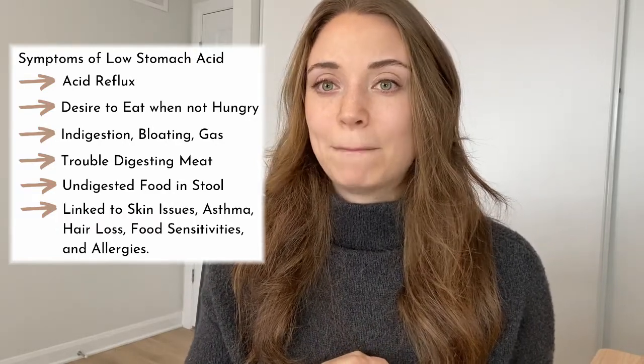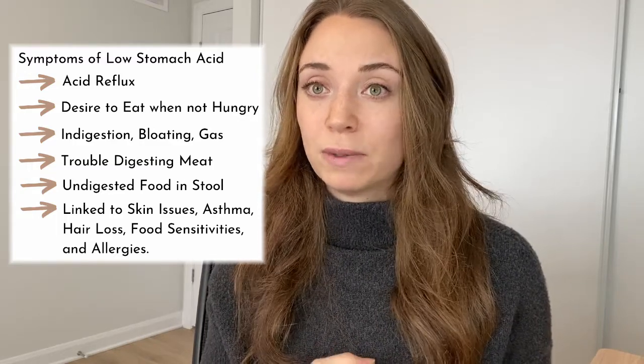When the acidity increases as we eat, the closing pressure of the valve increases. But if your stomach doesn't reach that adequate level of acidity, the valve won't close. It'll stay open, and then your stomach acid can come back up, especially if you lie down after a meal or something like that.